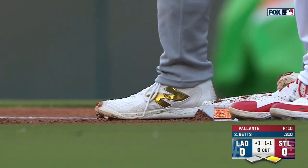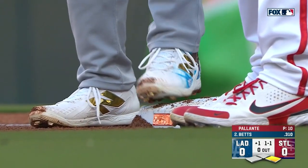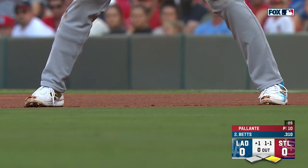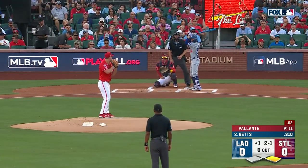That's Shohei's dog Decoy on the outside of the shoes there. There he is. I like the idea that we can spruce up the bats and the cleats. Oh yeah, and all of it. Well, market the game any way you can. Why not?